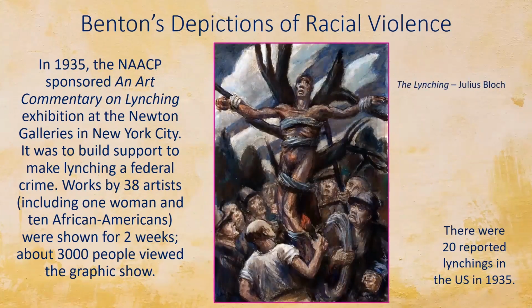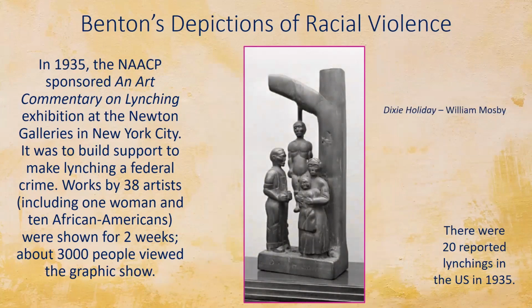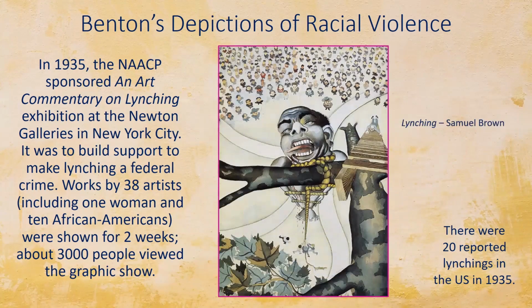This is The Lynching by Julius Block. Kind of very much a crucifix sort of look there as well. Maryland by Edmund Duffy. This is a little sculpture, Dixie Holiday. Looks like the parents or the family has come to visit the murder victim, hanging there. Samuel Brown did Lynching. Samuel Brown was one of the African-American artists in this exhibition. His artwork, this one's, especially the crowd down below, and this is an odd angle. It's a bird's eye view looking down on the victim's face. But look at especially the crowd. They almost look very like cartoons down there.